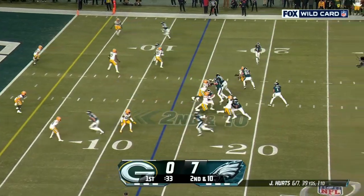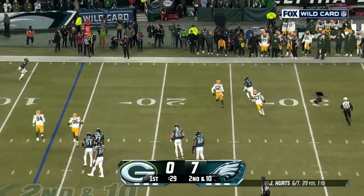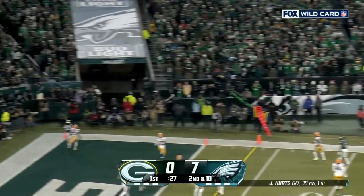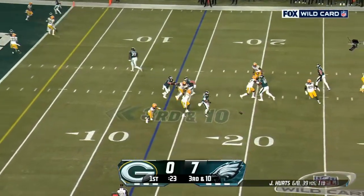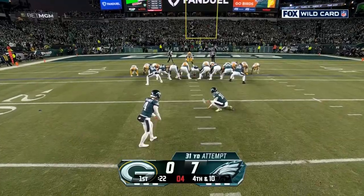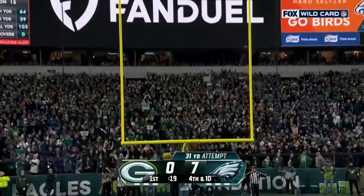Final 35 seconds of the first quarter. It's Hurts. Pressure's coming. Cox chasing, so is Gary. Hurts now just throwing it away. A lot of pressure. Here they come. Hurts in trouble, and he's taken down. Is that a fumble? And Elliott punches it up and through.